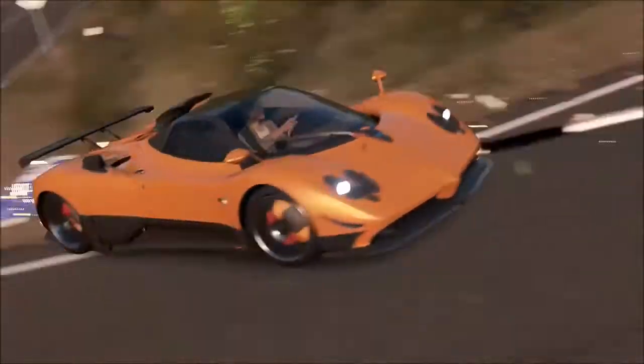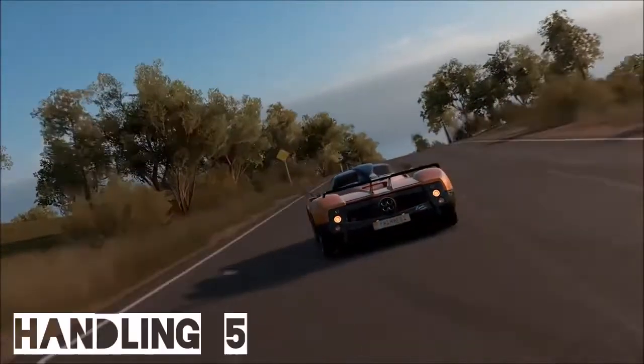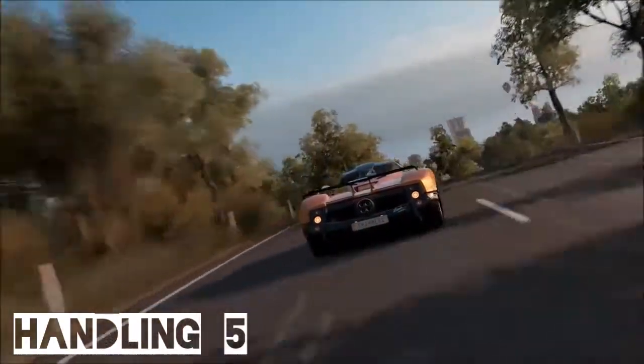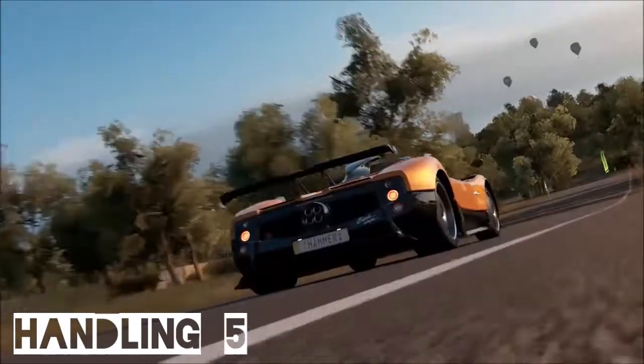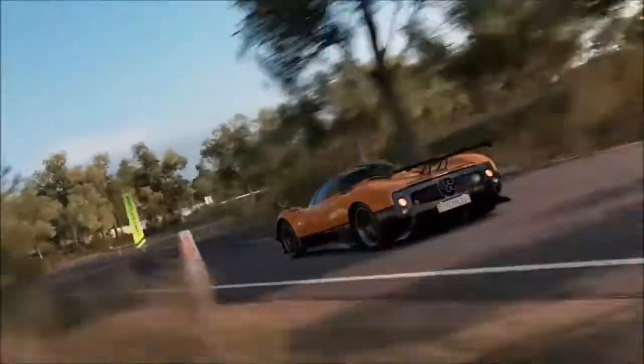First of all, we have the handling. And to be honest, for the handling, I'm going to give this car a straight-up 5, because it is brilliant. In fact, it's far better than the car has any right to be, considering that the Cinque, strictly speaking, is not designed to be a track-going supercar.